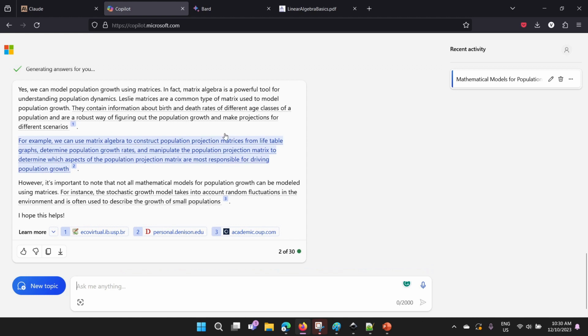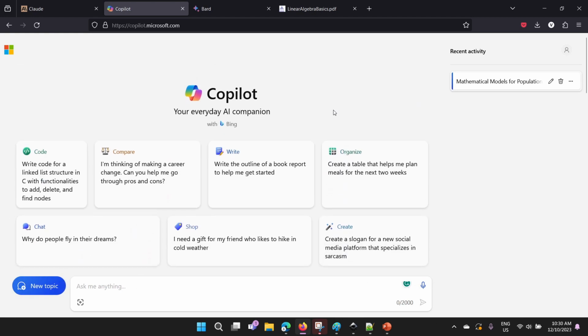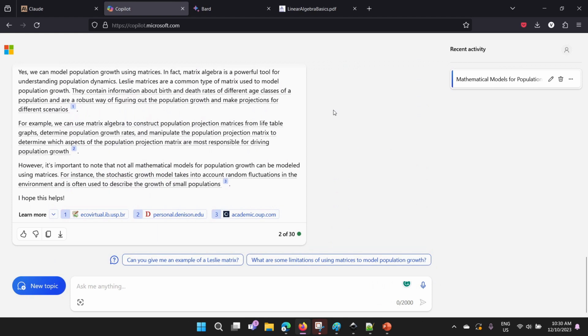So yeah, it correctly identified Leslie matrices. So we can see that this is a good model if you want to solve problems. Next, we're gonna go to BARD.